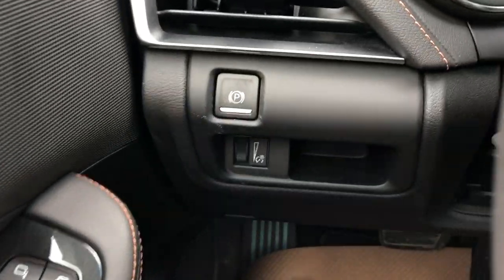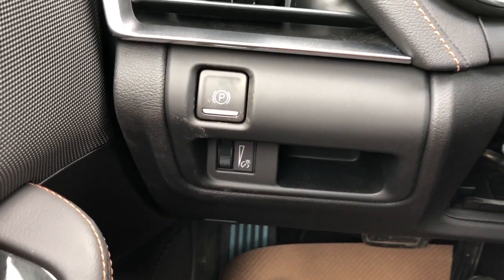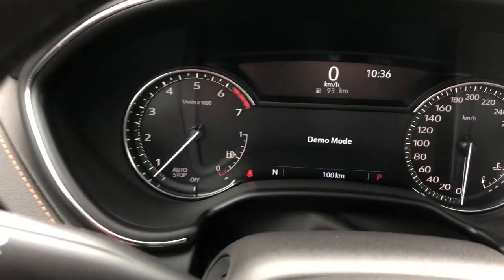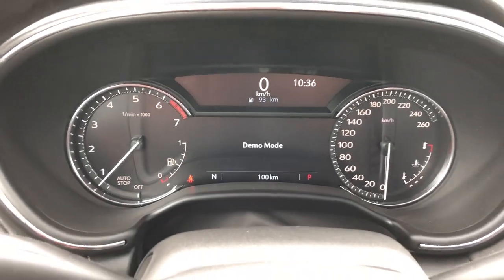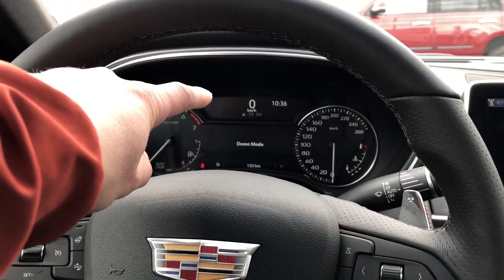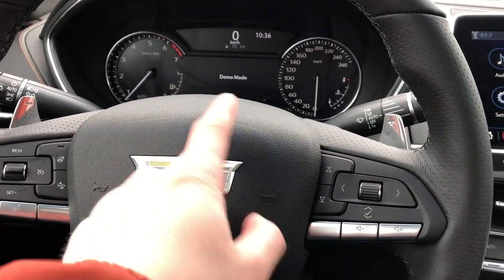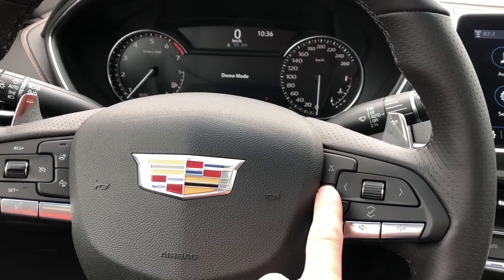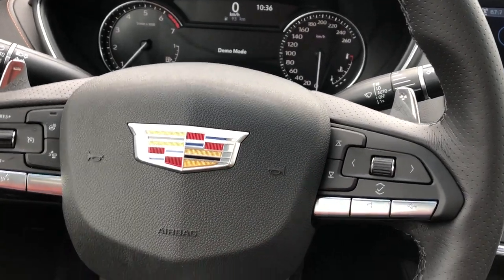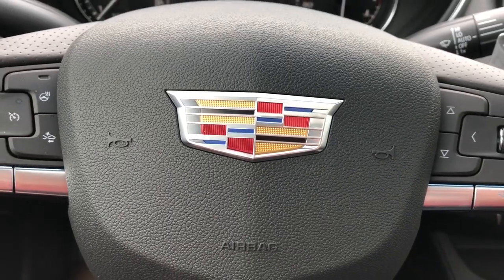Then off to the left of the steering wheel we have an electronic park brake as well as our interior dimmer switch. Our gauge cluster, we do have a screen in the middle of the gauge as well as above for our speedo. Can adjust some radio controls as well as the odometer using the buttons on the right side of the steering wheel. And we also have our volume controls, classic Cadillac badge in the middle of the steering wheel.